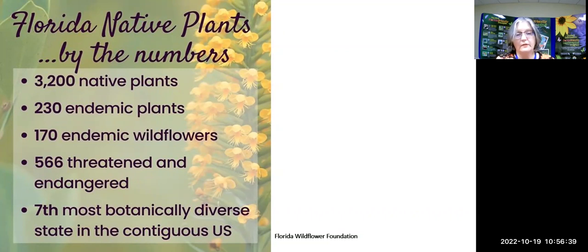230 of them, like that Florida green eyes, are endemic, meaning they only grow in Florida. There's 170 endemic wildflowers. But 566 of those 3,200 are threatened and endangered. Why? Let's go back to that monoculture of lawns, lawns, lawns, lawns.